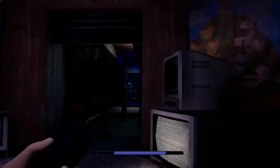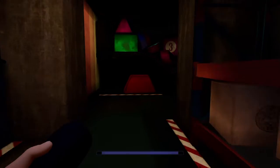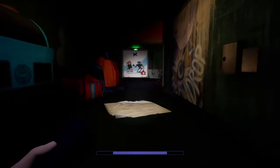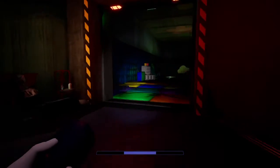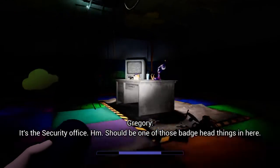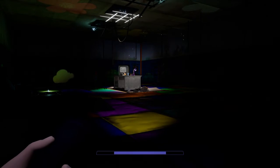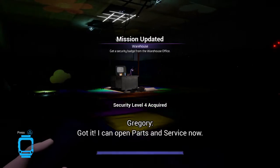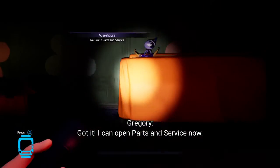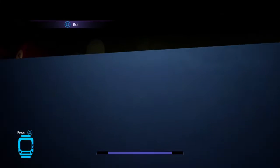Oh, right here. That probably opened something over here now. Did it? And yeah, it did. And then this is where I got the security badge. Should be one of those badge head things in here. Okay. Let's do this. Got it! I can open parts and service now! Oh, come on! Okay. Now I'll get in here.